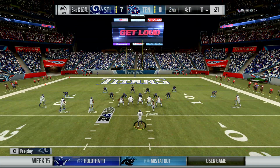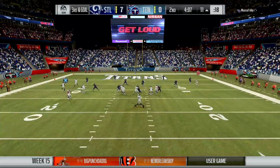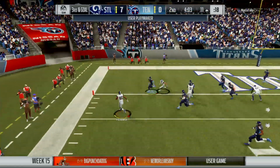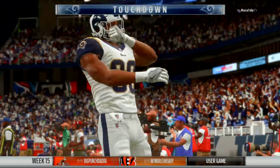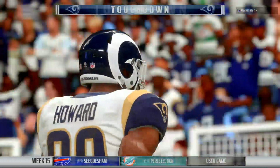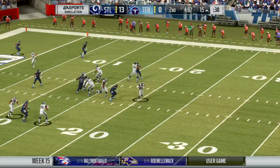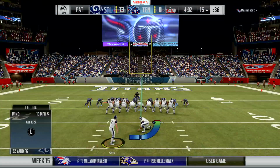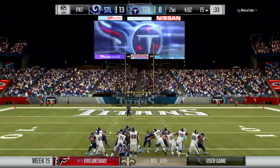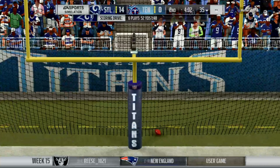Now it's 3rd and goal. To throw is Jackson. Out to the left there and complete to Howard. And he's going to take this one in for a Rams touchdown. O.J. Howard, his 9th touchdown of the season. And the Rams add on to their lead. Point after, right down the middle. And it's now 14-0.